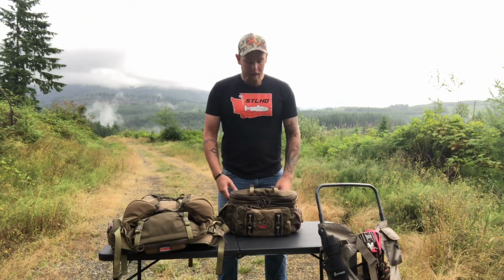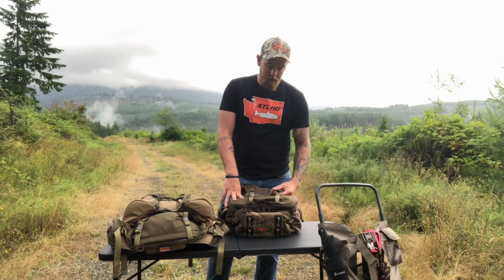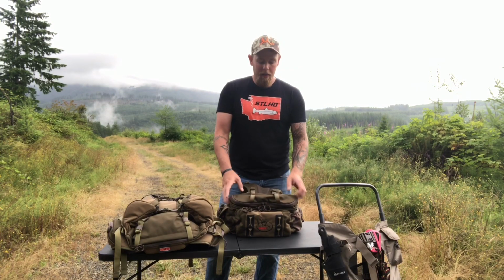But they're doing great stuff there, so definitely check them out. Check this out if that's something you're into. Fanny Pack. It's basically lightweight, mobile, and it keeps you moving.